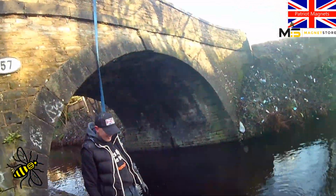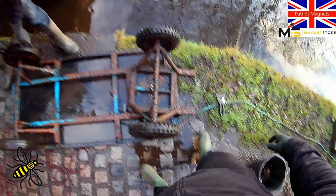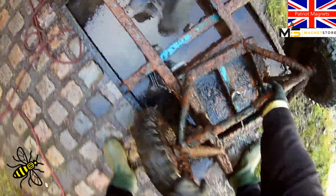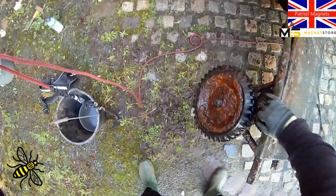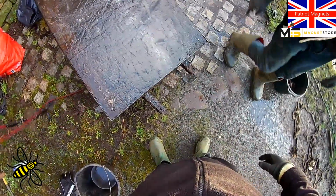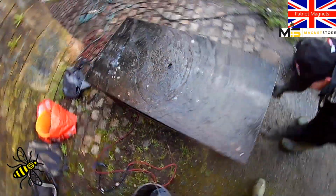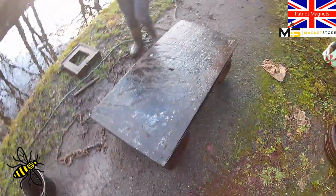Wow. Look at that. That was heavy. Over. That's a good bracket, that, for a buggy. Ready? I bet the finger's in there somewhere. Three hooks. That's a proper one, that, isn't it? Yeah. That's old school, that.